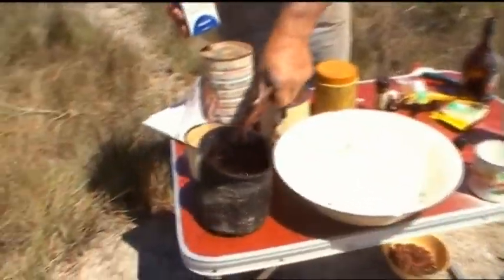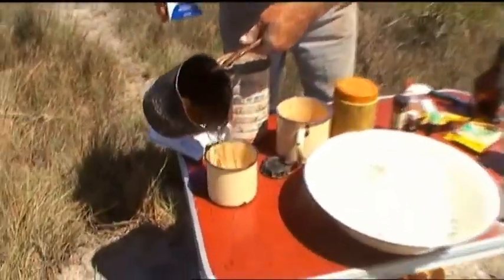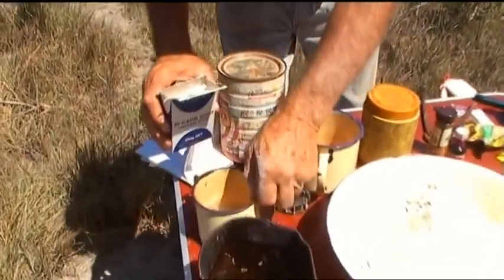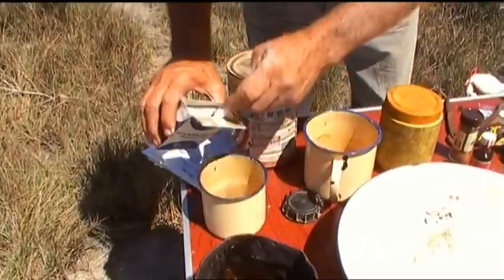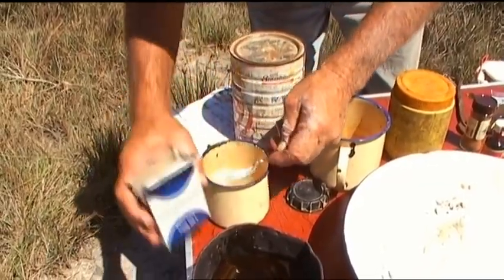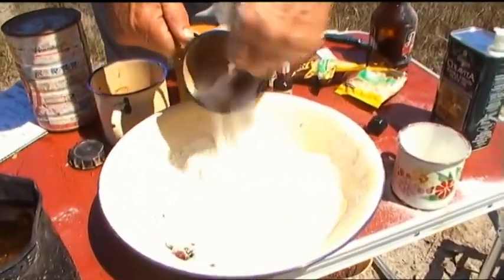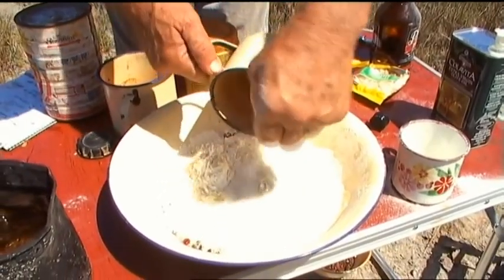The next step is some boiling water, and we dissolve into that a teaspoon of bicarb soda. Just drop it in there. Right, get that all dissolved up. See, look at it bubbling up there, and we add that in to the mixture.